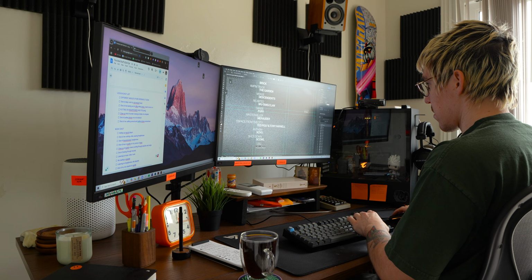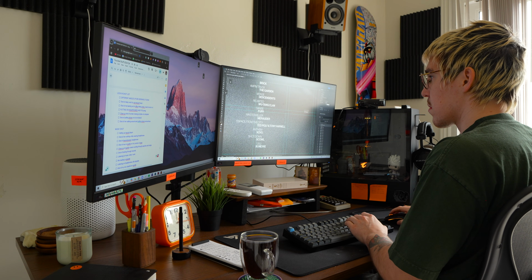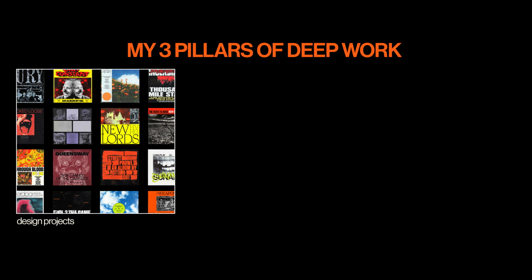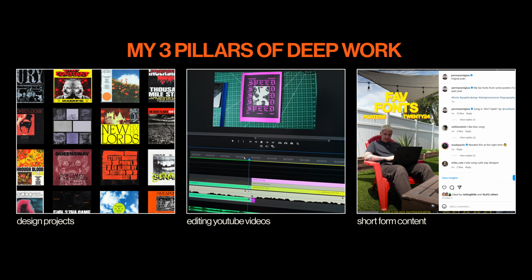I like practicing this idea of deep work because I get the same amount of stuff done I would in a full 8-hour office workday in about 4 hours or so, because you don't have all those distractions of meetings, emails, and just the kind of stuff that doesn't really have to do with work, but distracts you throughout a workday when you're an employee. For me, these deep work sessions are usually reserved for larger design projects, editing a video, or creating some kind of short form content.